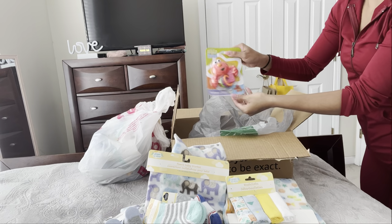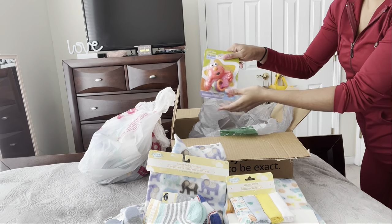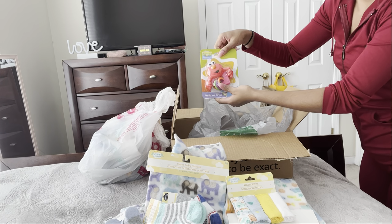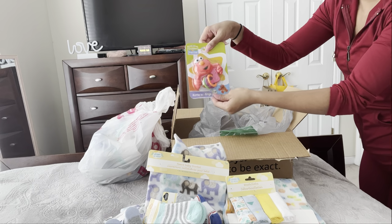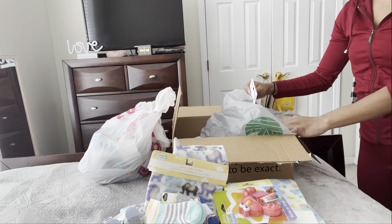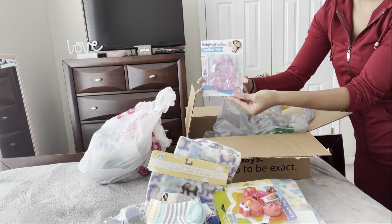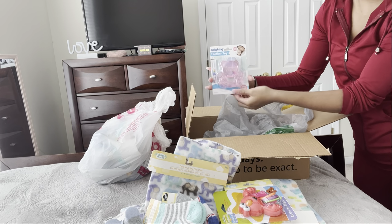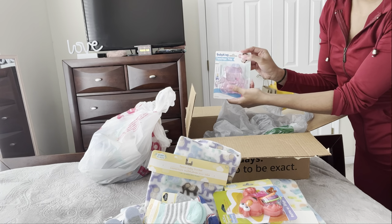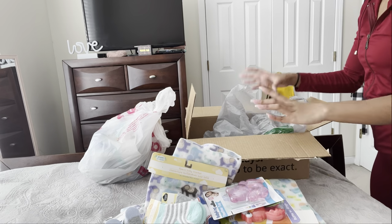Then I got this little Elmo rattle, and it says rattle with the rings, so I'm guessing, hopefully it rings and makes noise so my babies can play with it. This is cute, fun, all that stuff. And then the last thing I got from Dollar Tree is this teething toy in the shape of a bear. So little teething toy that one of them could play with and chew on. We'll see who gets it. But so that's everything from Dollar Tree.